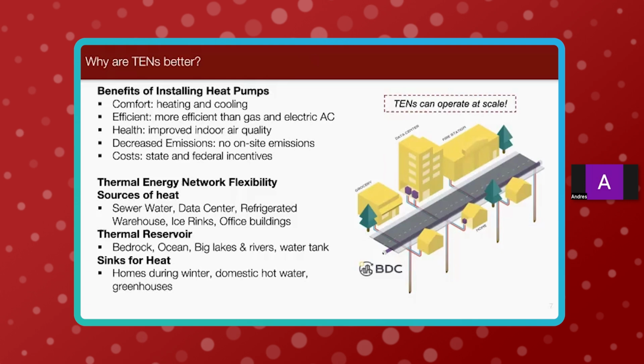They draw heat from diverse sources such as sewer water, data centers, refrigerated warehouses, and office buildings, creating a decentralized and sustainable energy model. TENS store energy in thermal reservoirs like bedrock, oceans, lakes, rivers, and water tanks, enabling efficient energy management. Heat sinks such as homes during winter, domestic hot water systems, and greenhouses ensure surplus energy is utilized effectively. TENS represents a scalable, interconnected system that maximizes resource efficiency and minimizes environmental impact.